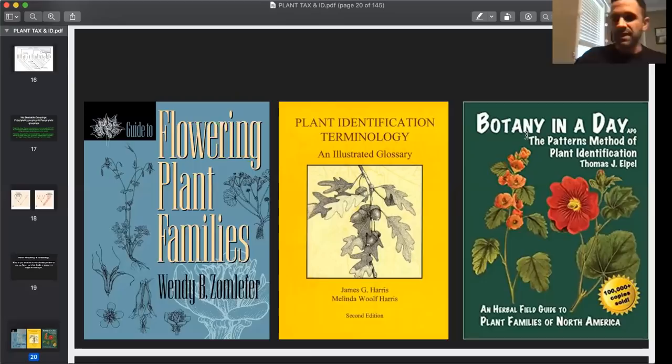These are the books I recommend to people. Botany in a Day, not so much anymore, because it's a good introductory guide if you're getting started, but it was designed for herbalists. Some of the taxonomy's off, but it really drives home the idea of looking at flowers. Each page corresponds to a certain family, or in some cases, really big families like the sunflower family, it corresponds to a subfamily. So it'll help you get the idea. I heard the guy who wrote it is kind of a prick, whatever, but you can get it on LibGen if you don't want to pay for it.